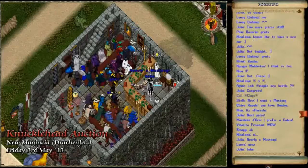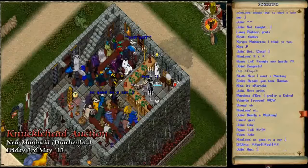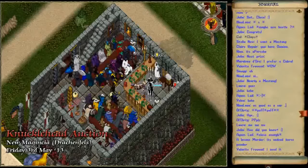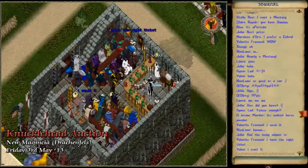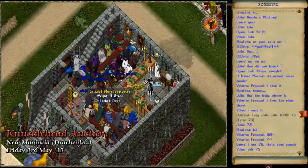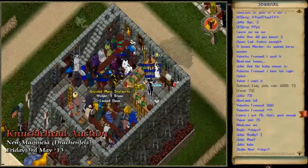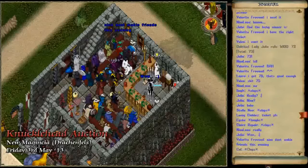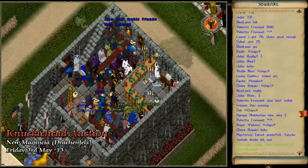Right, the next prize is... I missed what that is. It's on the table, it's a grizzled mare statue. Sorry, yeah, grizzled mare statuette. It's 73. And it looks like it's Nina Luna that's won that. So I think Looney's just going to validate the tickets, the right one, and then Nina Luna can get the present.